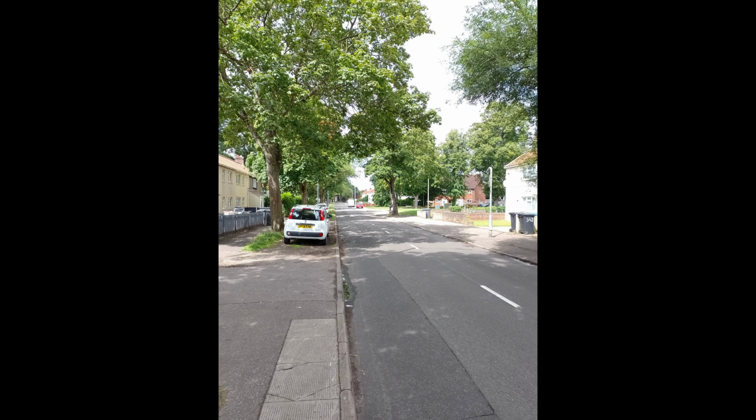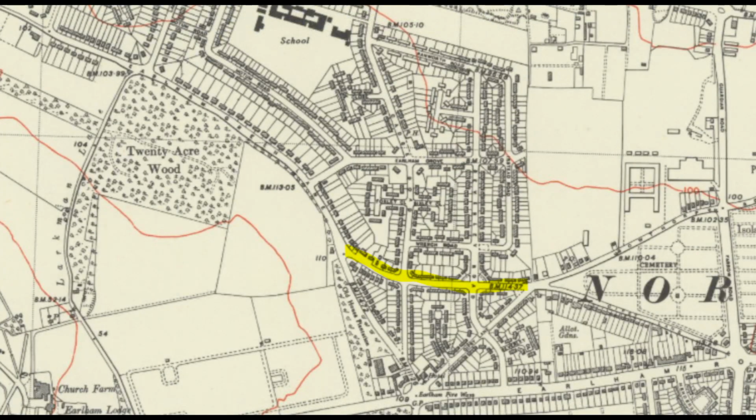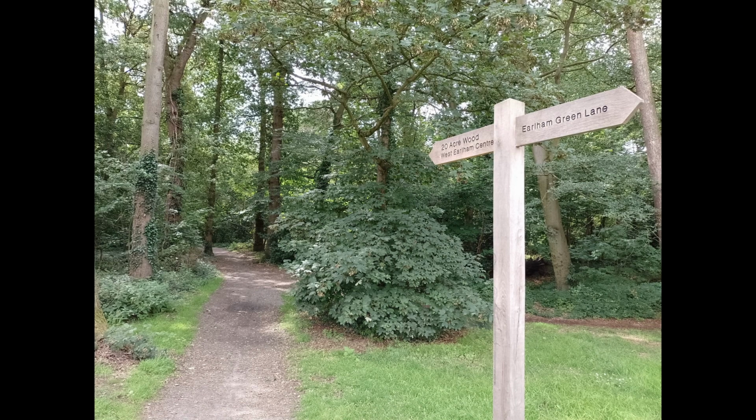This is that route towards what was Upper Farm as seen today, now a continuation of Bowthorpe Road. It's in yellow on this map from 1946. We'll now move on to Earlham Green Lane in green and 20 Acre Wood.